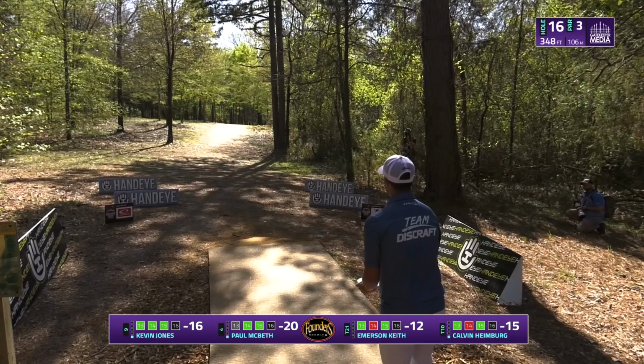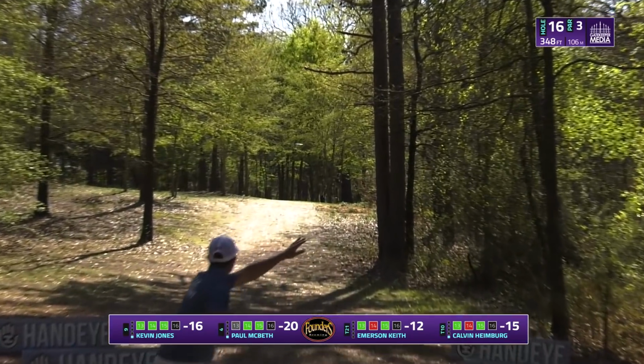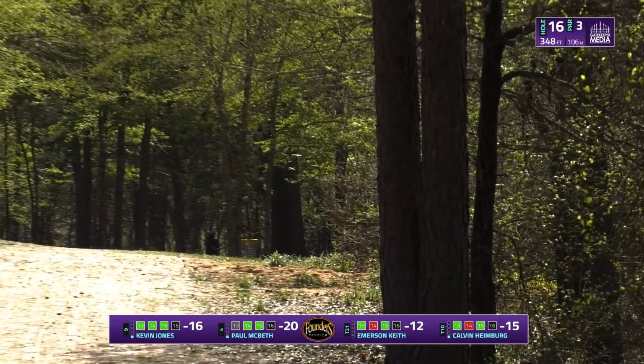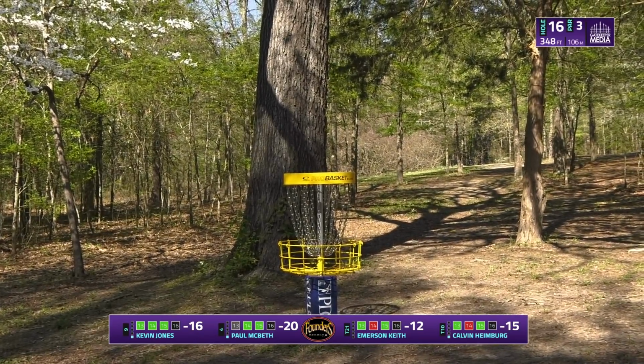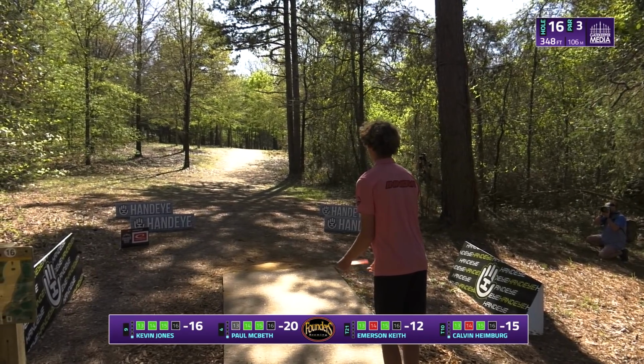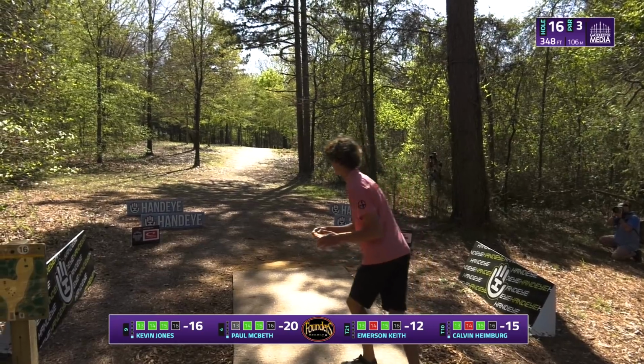What a great shot from Kevin. Yeah, Kevin sneaks through the canopy and gets right up there. But yeah, it keeps you wanting to put the nose up, but there's also a low ceiling. So. Oh my gosh, and Paul almost sneaks through everything as well. He might have a circle 2 look if that big tree in front of the basket is not blocking him.